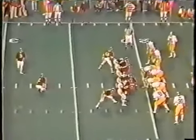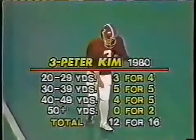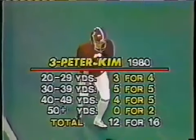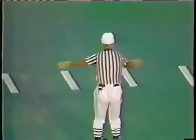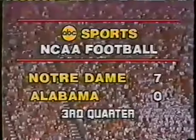Here is a 37-yard attempt from Peter Kim, young man born in Korea. Came here from Hawaii. From this distance, he is 5 for 5. He missed it to the right. So Kim misses from 37 yards. And it's 7:43 to go in the third quarter. Notre Dame still leads 7-0.